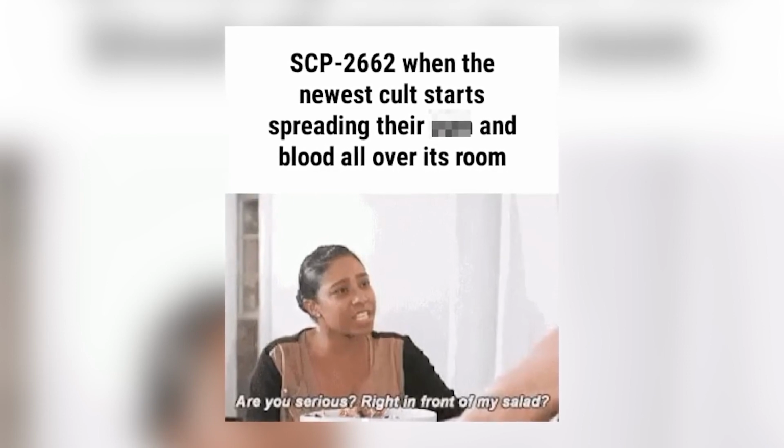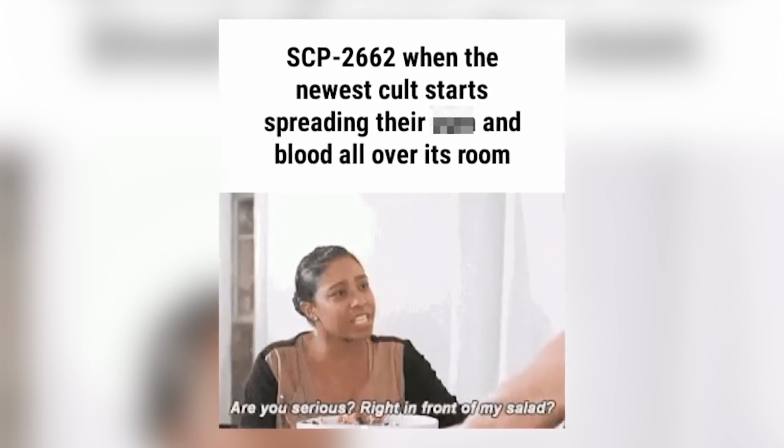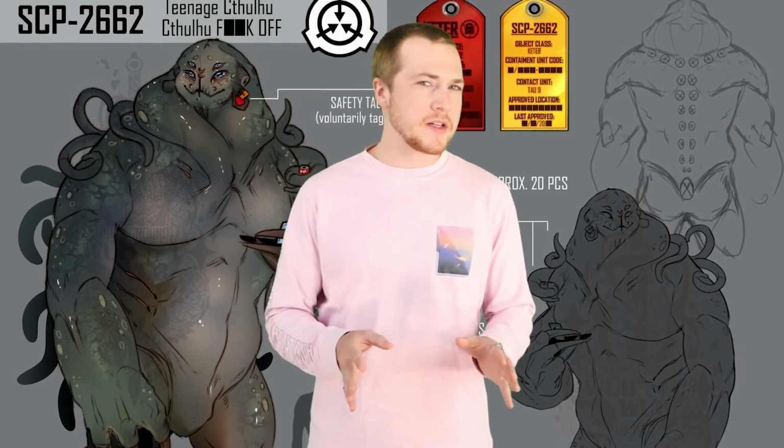This sort of thing happens often, usually with them taking 2662 out of containment when all is said and done. And no matter how many times the Foundation eliminates these groups, they come back in a different capacity with all prior knowledge of Foundation strategies intact. The poor anomaly just wants some peace and quiet.